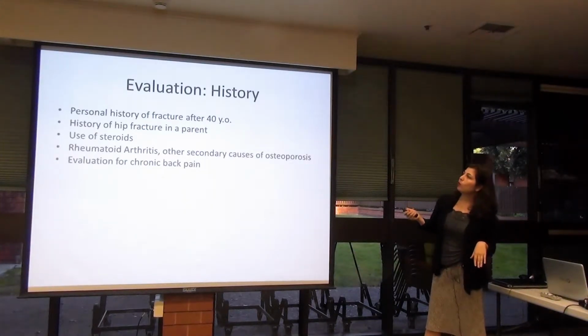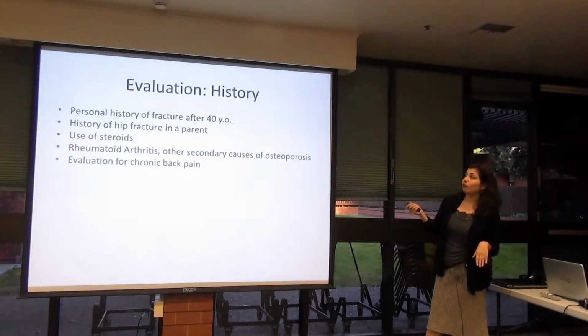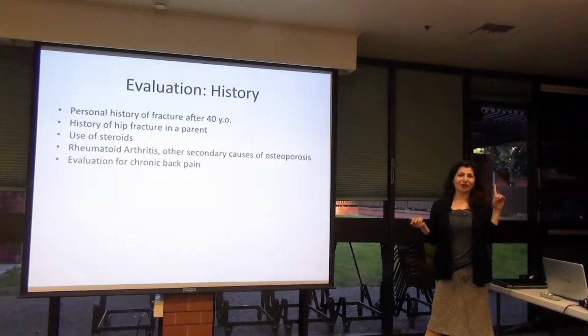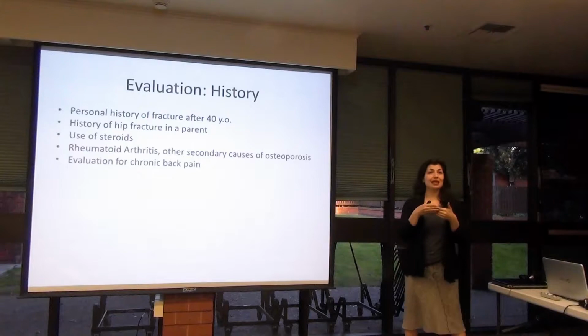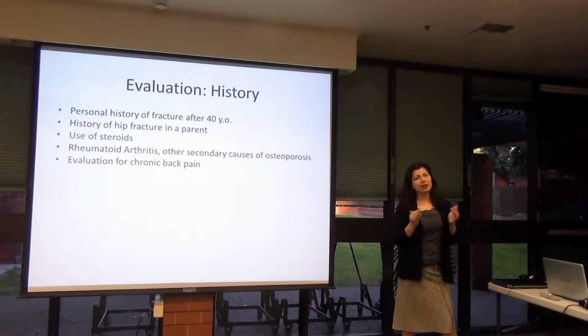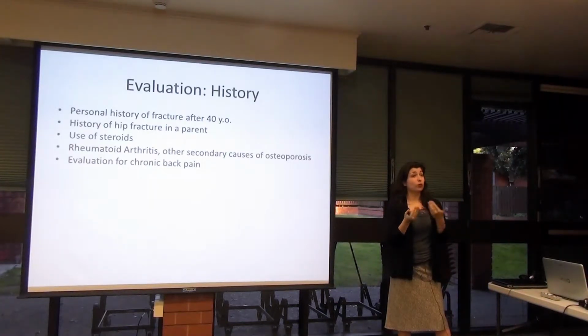So in terms of screening for someone, anyone with a history of fracture after the age of 40, you want to be on the alert. Anyone with a parent who has had a hip fracture, anyone who's used steroids. Here's the first drug we're going to talk about. Steroids increase your risk of osteoporosis. So anyone who's been taking chronic steroids, I always want to know why. Are you taking it for some other reason? Is there a way we can decrease it? This is especially the case for those who take steroids for rheumatoid arthritis or some kind of autoimmune condition. Especially with oral steroids, we want to make sure why. Can we do something else that's more natural?